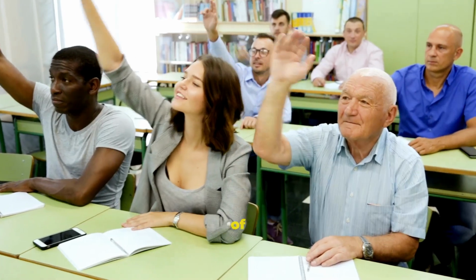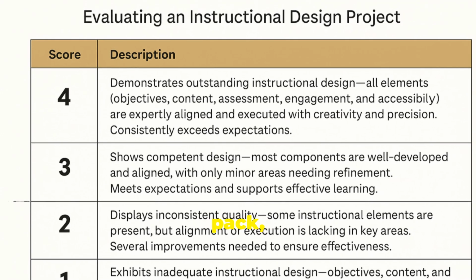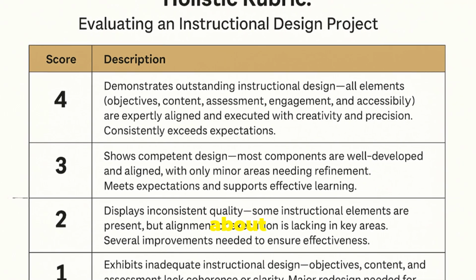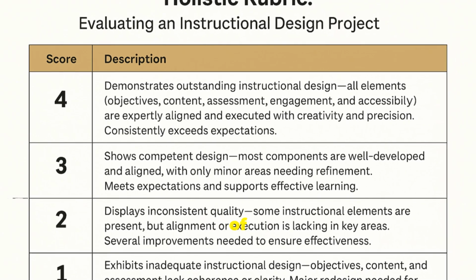Just like there are different types of learners, there are different types of rubrics. Let's dive into the rubric variety pack, shall we? First up, we've got the holistic rubric. This one's all about the big picture. You give one overall score based on the overall quality of the work.